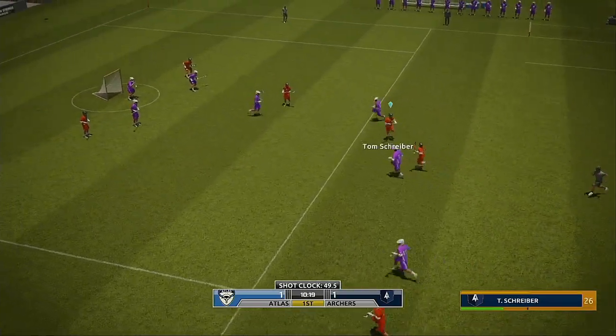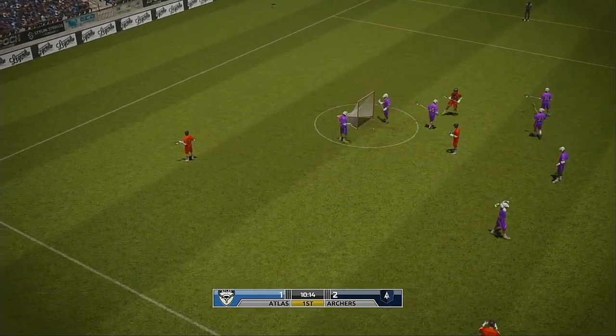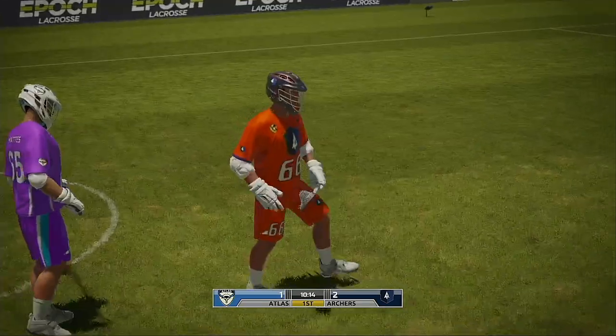66 scores! The home team takes the lead.